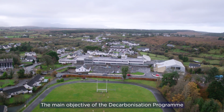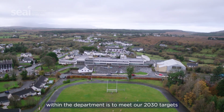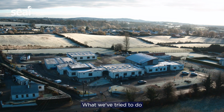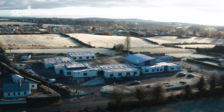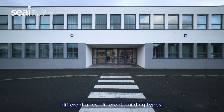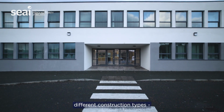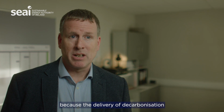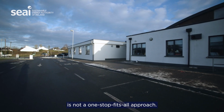The main objectives of the decarbonisation programme within the department is to meet our 2030 targets and also to be net zero by 2050. What we've tried to do is target a cross-section of school types, primary schools, post-primary schools, different ages, different building types, different construction types, to get specific learnings out of them, because the delivery of decarbonisation is not a one-size-fits-all approach.